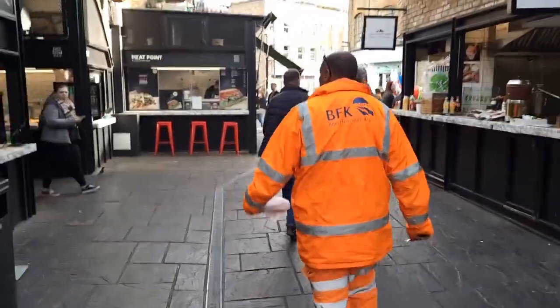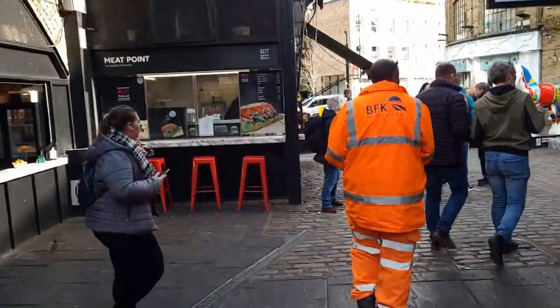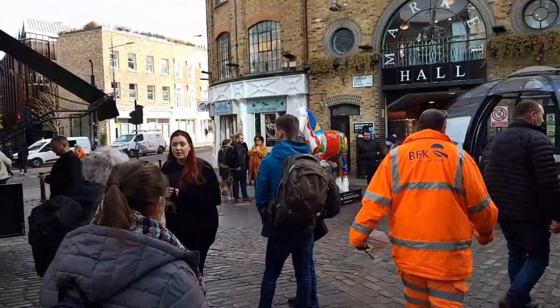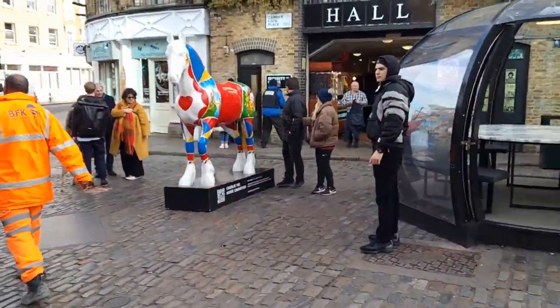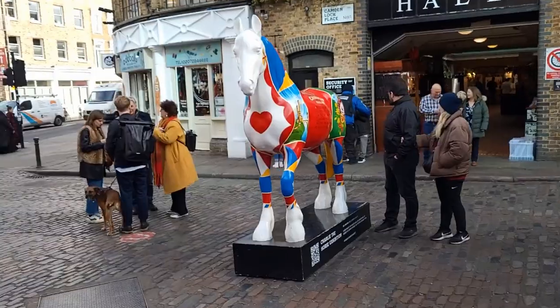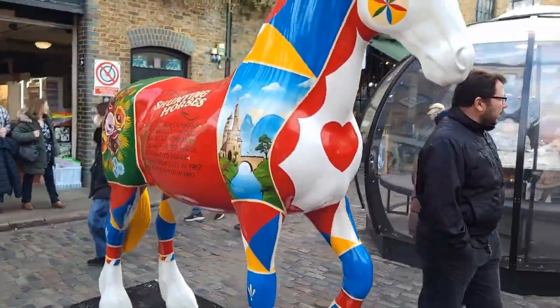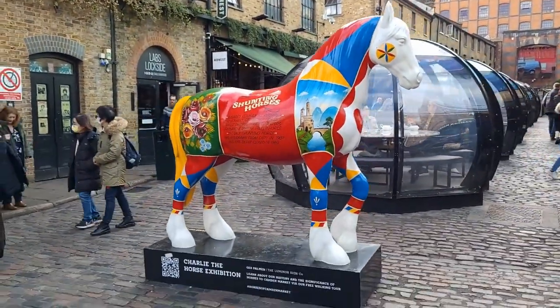I don't think they did it because they were on video. I think they were just doing it anyway. But it might have taken them back. Let's have a quick taste. Oh, this is going to get the taste buds going. Oh my word. It's pretty chicken. If you're vegetarian, you certainly aren't going to like that, but wow. That was very nice. Charlie the Horse exhibition.